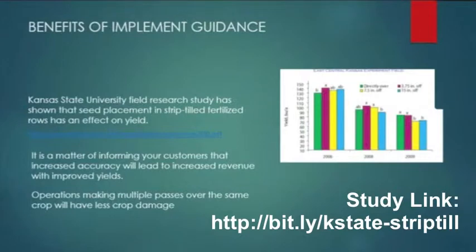Now, using a study like that is a big benefit to growers and to you in selling this implement guidance. They have numbers they can look at and they can see over several years that yes, the purple within 3.75 inches off the row consistently had the best yield over all those 3 years.